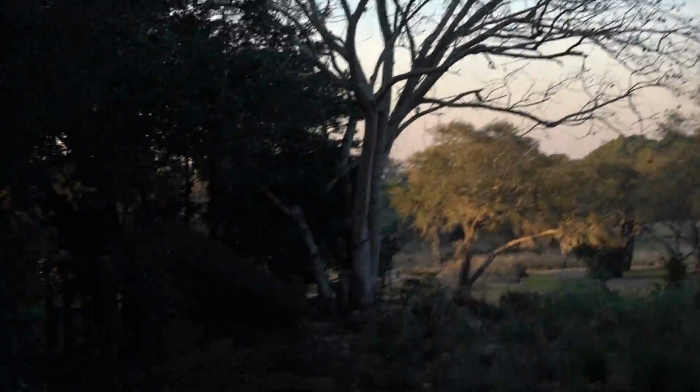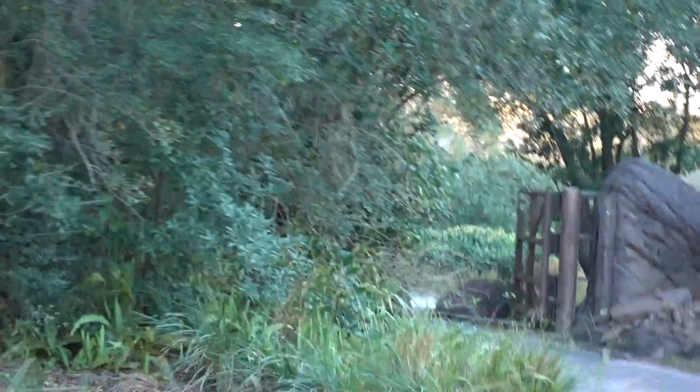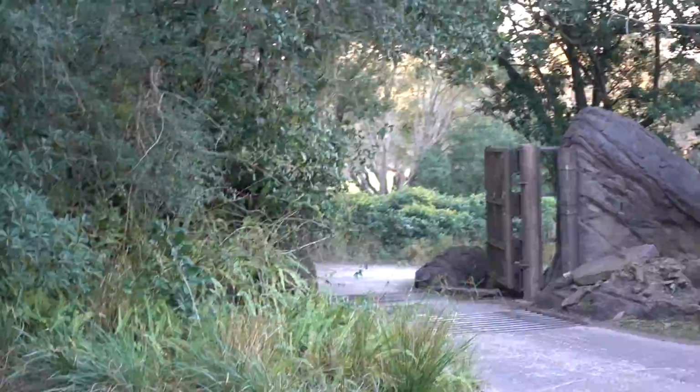Now we are going to set our sights about 1,000 miles to the south, into the heart of the Serengeti grasslands. This area is more commonly known as the African savanna, and it is home to some of the most famous animals out here in Africa.